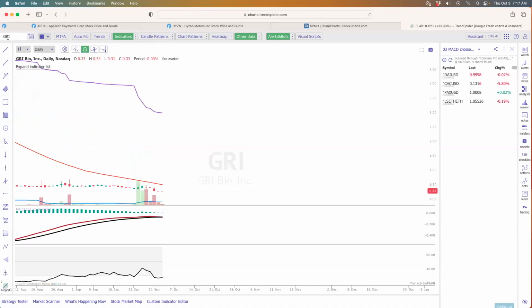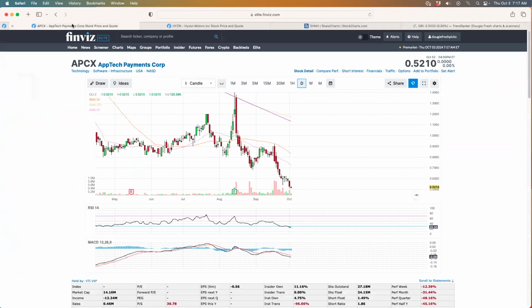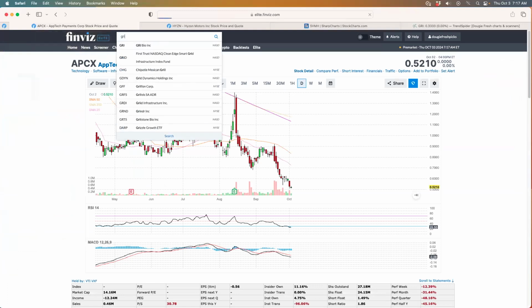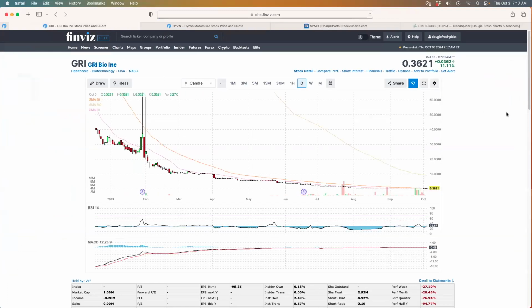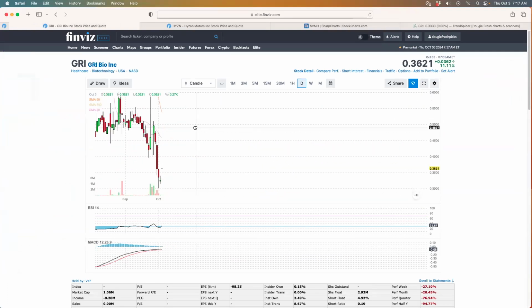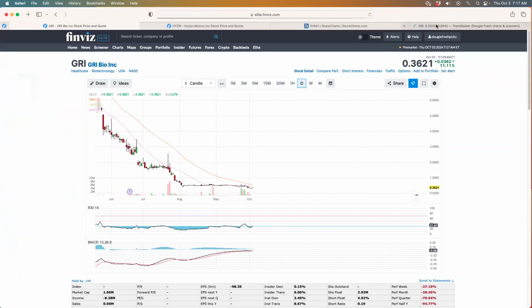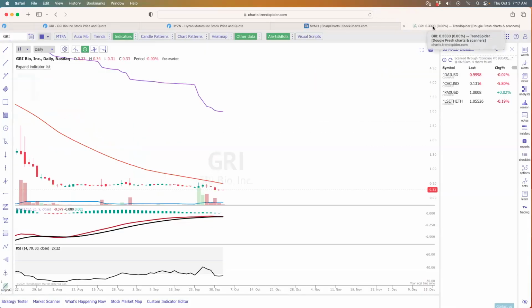And GRI is another one we had looked at. Let's see. Oh, this one looks like it wants to roll off that MACD. This one could be a really nice one. GRI is up 3 cents today at 36, out of the basement and trying to roll off. I would keep an eye on that GRI as well this morning. That one looks good. So yeah, I would definitely keep an eye on that.